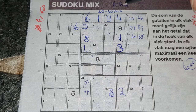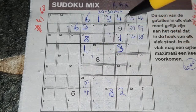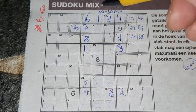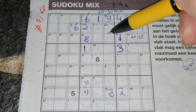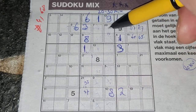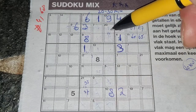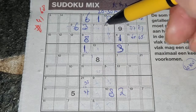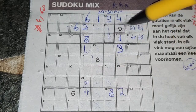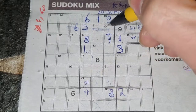Then, one of the missing numbers in this big square is the number 4. Well, I cannot place the 4 in the box of 7, otherwise the combination will be 4 plus 3, and the 3 is already used. So the 4 should be in one of those two boxes, and these two boxes together should be 11. So 4 plus 7 is 11. We have a 7 in one of those two boxes in this row, so no 7 there. 7 should be here, and the 4 goes there.